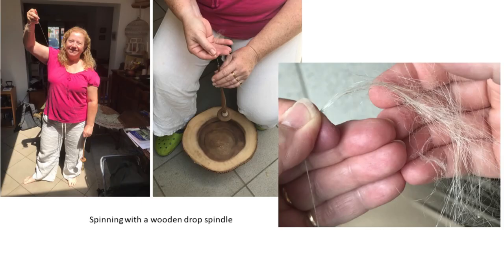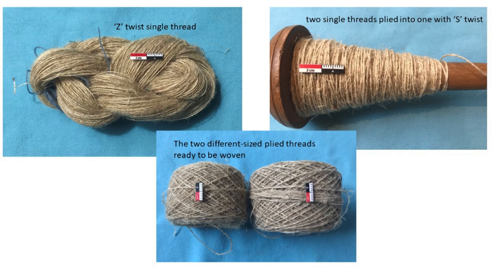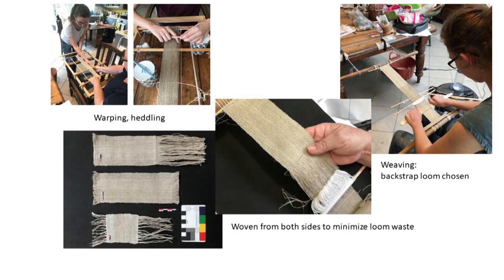There are very few drop spindles from the archaeological record for this period and region, so spinning was undertaken with a wooden drop spindle. The single Z-twist threads were very fine, and these were then plied to make the finished thread. The nettle textile had two different size threads that had to be replicated, as shown here. Loom weights are rare finds from the period and region, so the textile was woven on a backstrap loom, as shown here.